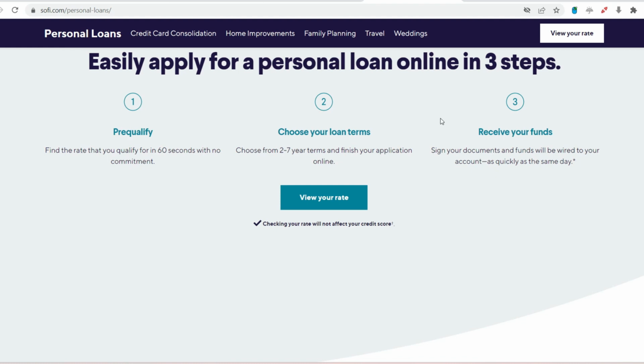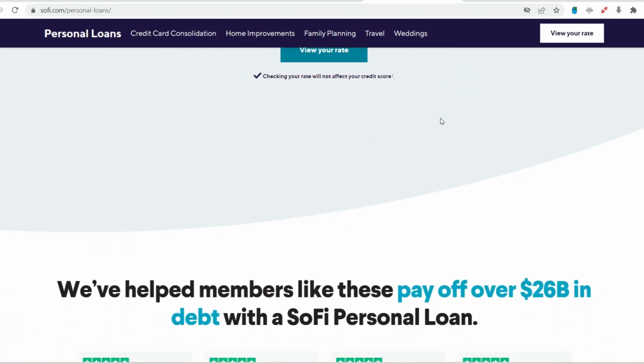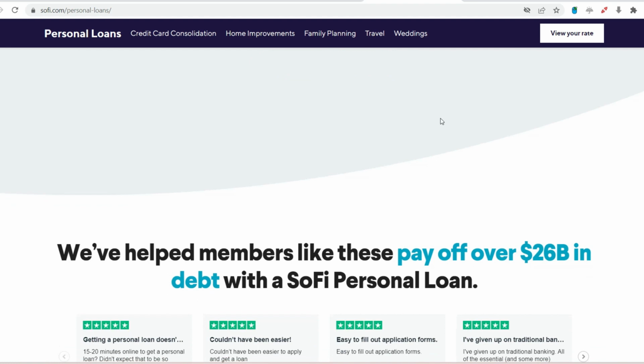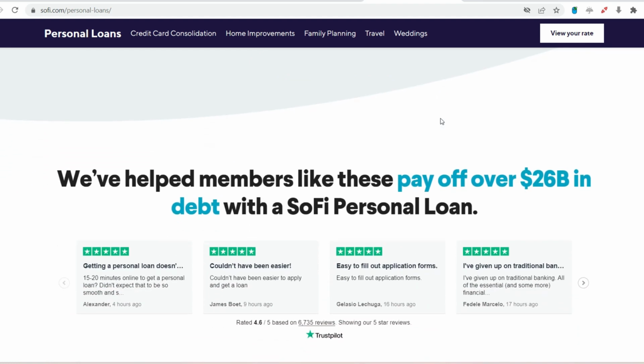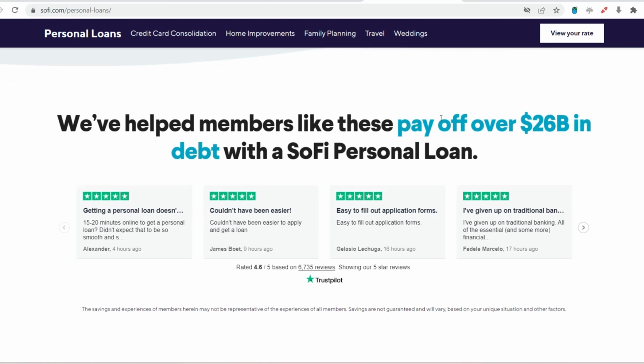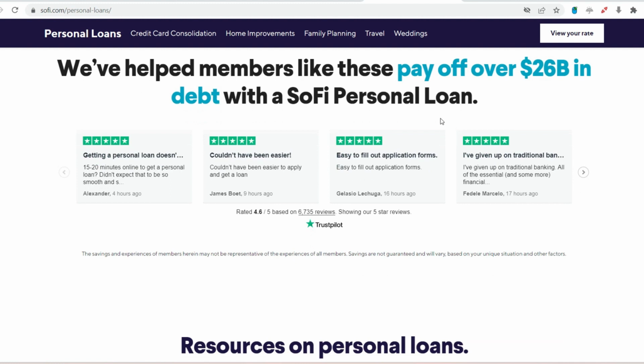State regulations. SoFi adheres to state-specific regulations that might influence loan approval criteria. Recent loan applications. Applying for multiple loans within a short period can negatively impact your credit score and raise red flags for lenders. If SoFi denied your application, don't be discouraged.